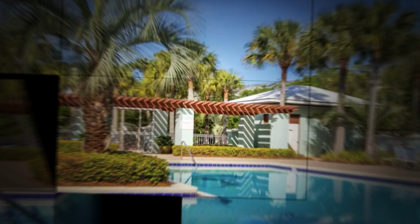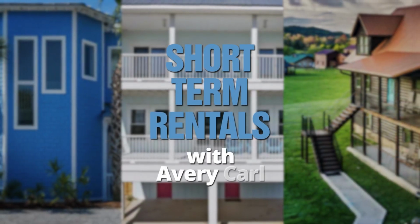And today we're going to talk a little bit about what the most important metric is when analyzing short-term rentals. The metric that I'm referring to is occupancy rate. A lot of investors are really focused only on occupancy rate.